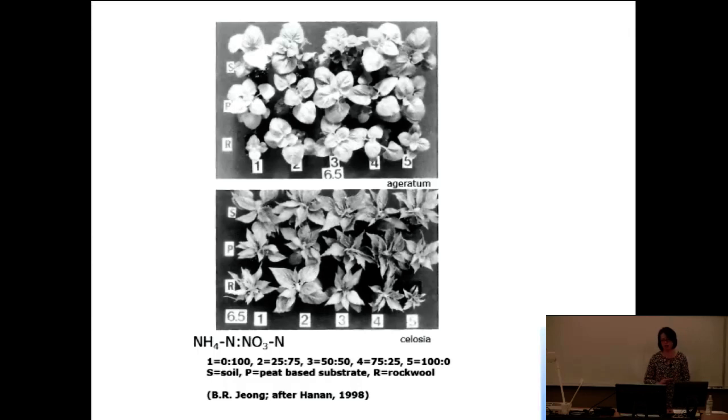All right, and then there is an interaction between the concentration of ammonium nitrogen and nitrate nitrogen, and also the substrate. The substrate properties we are learning on Wednesday, cation exchange, is a very important property. These are two floriculture ornamental species grown under five different ammonium nitrogen to nitrate nitrogen ratios, from 100% nitrate nitrogen all the way to 100% ammonium nitrogen. In between, number two is 25-75, this is 50-50, 75-25. And if you look at this rock wool, the difference is very clear.